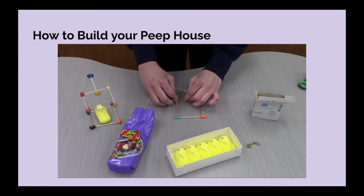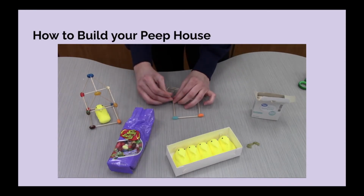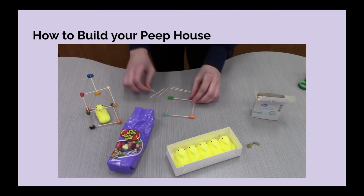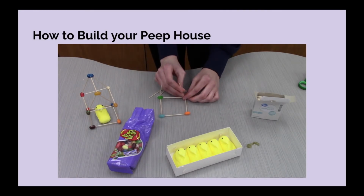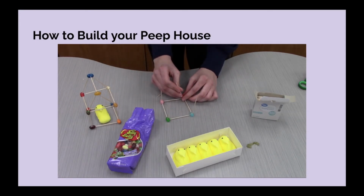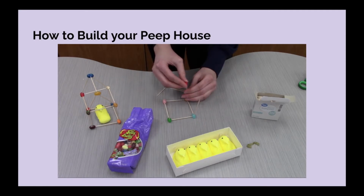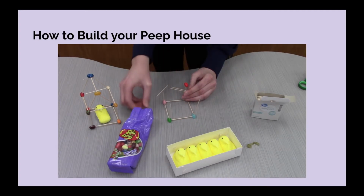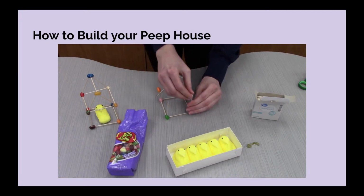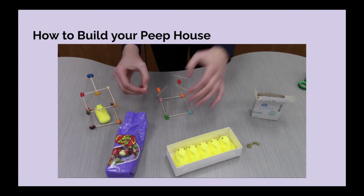So after we complete the four sides, it's going to look something like this. And then we're going to take more toothpicks and insert them vertically into our jelly beans, like such. And then this will build the sides of our Peeps house. So after we've done this, we're going to take 4 more jelly beans and insert one on each of our toothpicks that is standing upright. So after we're done with that, our house is going to look something like this.